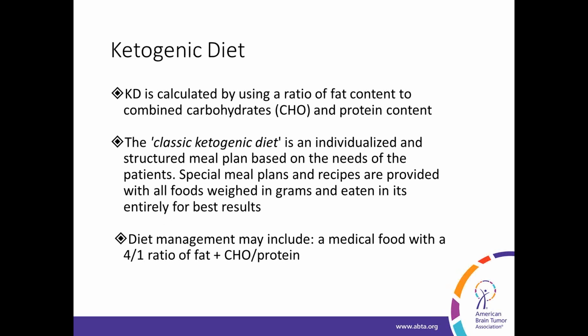The ketogenic diet is calculated by using a ratio of fat content to combined carbohydrate and protein content. We have several diets. There's a 4-to-1 ratio, 4 parts fat to 1 part carbohydrate and protein. There's 3-to-1, 2-to-1, and a 1-to-1.